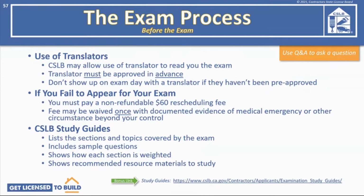If you fail to appear for your exam, you will have to pay a non-refundable $60 fee to reschedule. That fee may be waived once with documented evidence of a medical emergency or other circumstances beyond your control, but only once.